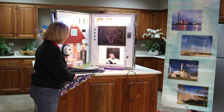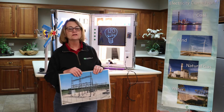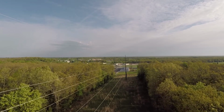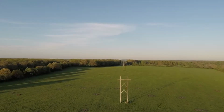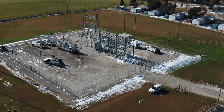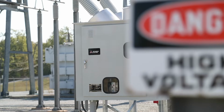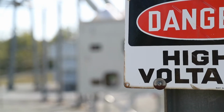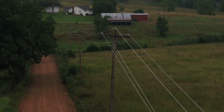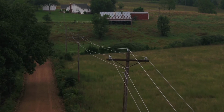Now, once we get the electricity made, it's got a long way to go until it gets to our house. So what happens is it starts out on those really tall power lines first, and then it is sent to one of these. And this is called a substation. And a substation is not a good place for us to hang out. Very, very dangerous. So once the electricity gets to the substation, it sends it to all the power lines in the area.